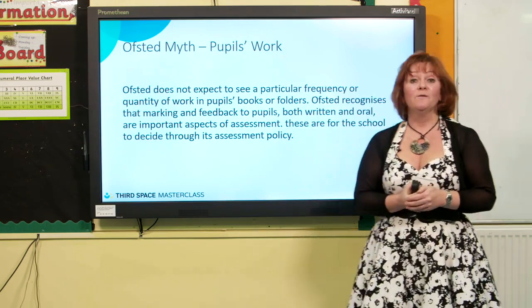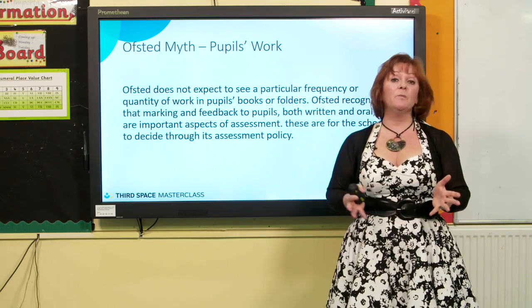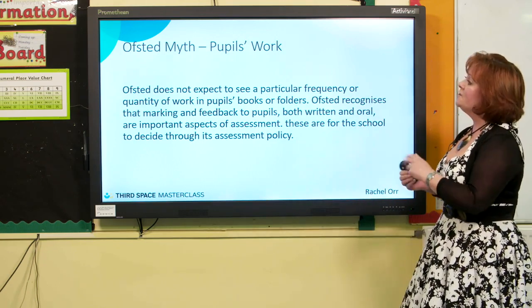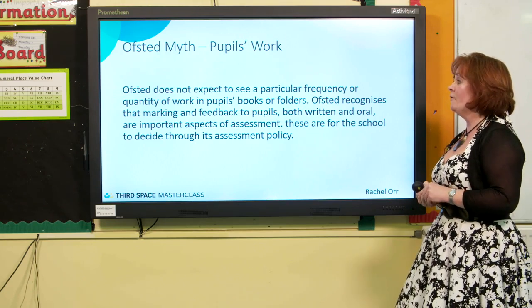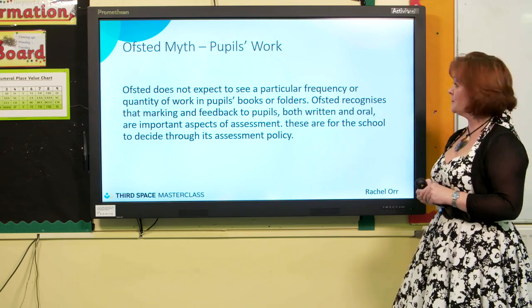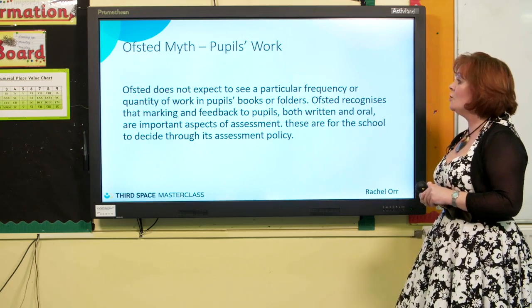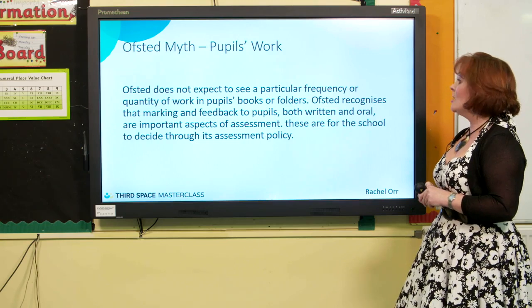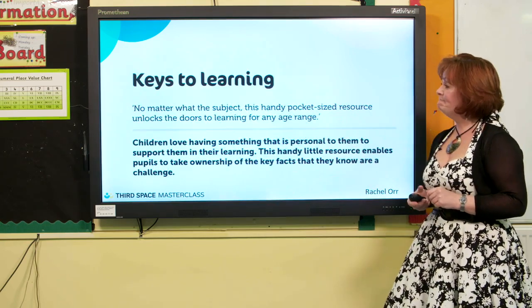Another Ofsted myth from Sean Harford. People think you've got to have pages and pages of work in children's books. Ofsted does not expect to see a particular frequency or quantity of work in pupils' books or folders. Ofsted recognises that marking and feedback to pupils, both written and oral, are important aspects of assessment. These are for the school to decide through its own assessment policy.